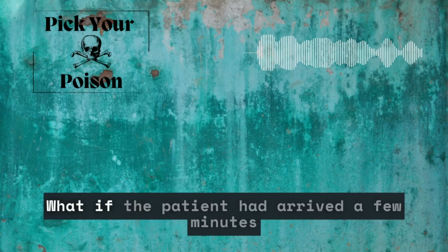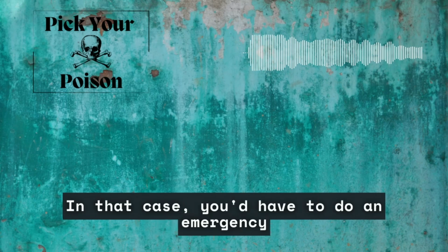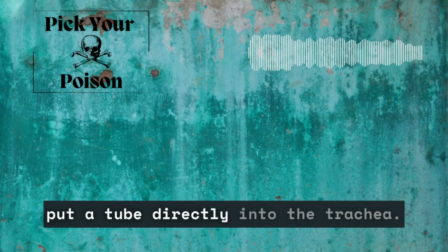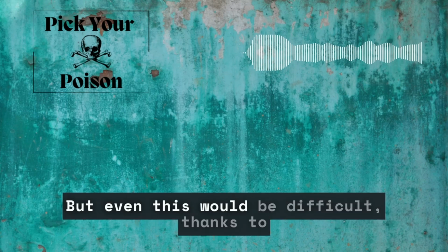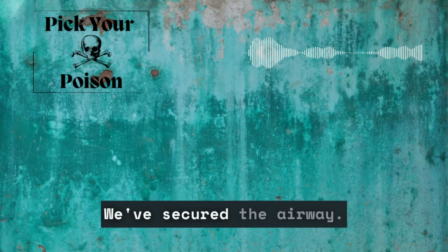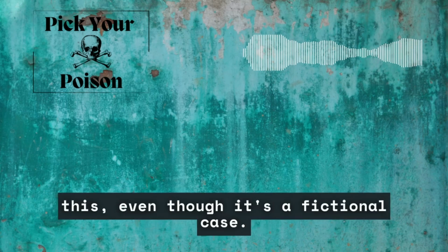opening. What if the patient had arrived a few minutes later, if his airway was already swollen shut? In that case, you'd have to do an emergency cricothyroidotomy, essentially cutting a hole in his neck to put a tube directly into the trachea. But even this would be difficult thanks to the swelling obscuring your landmarks on the outside. We've secured the airway. I need a deep breath just thinking about this, even though it's a fictional case.